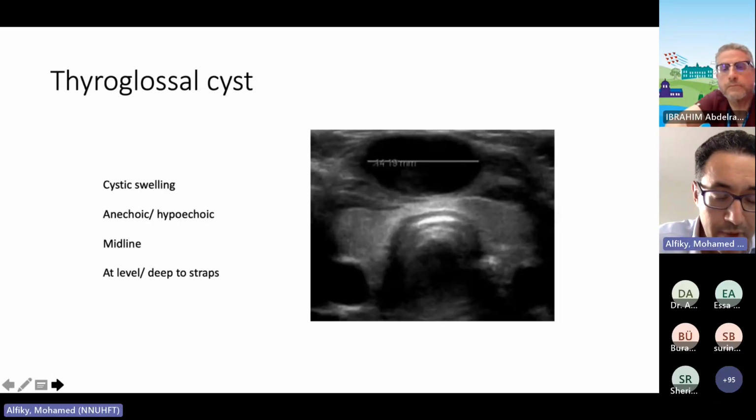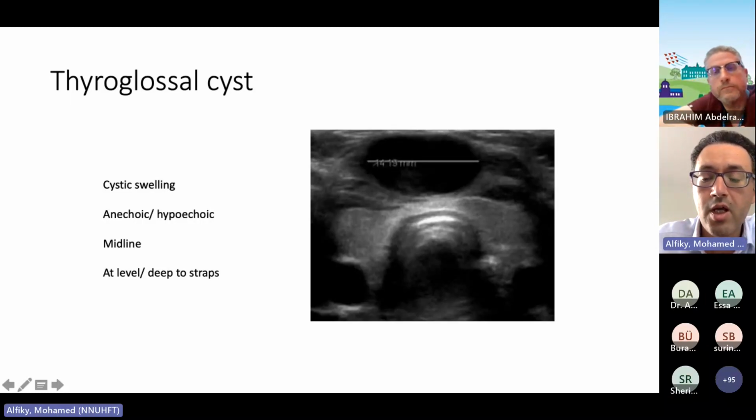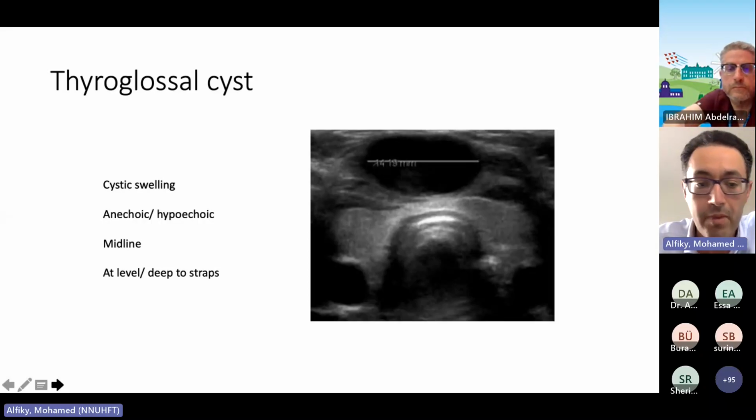So something that you can see also with ultrasound is a thyroglossal cyst. Remember, fluid will look very dark, so it would be a very dark structure between the strap muscles, either superficial to it. So here's a strap muscle and here's the other side. So either superficial to it or in between them, and it can be at any level up to the base of the tongue.